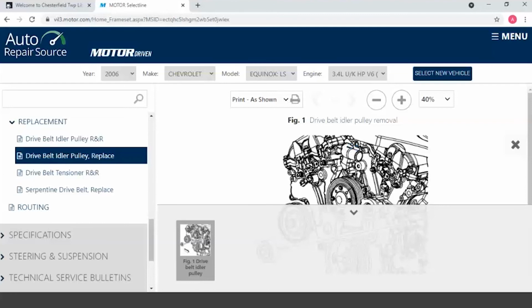I highly recommend Auto Repair Source for the car repair enthusiast and anyone who owns an automobile and wishes to know general maintenance procedures.